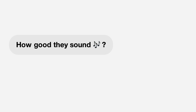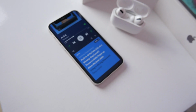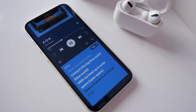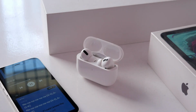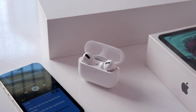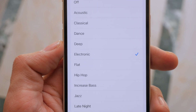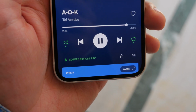How good they sound. Honestly, when I tried these for the very first time, the sound was underwhelming. The highs as well as the lows don't sound that great compared to the mids and vocals. They have a very neutral, almost clinical tuning, and as much as I'd like to believe that that's how it should be, I did not enjoy listening to music on these. The EQ does make things a bit better, but it only works in the music app. So while they do sound clear and balanced for wireless earbuds, they didn't really blow me away with their sound.